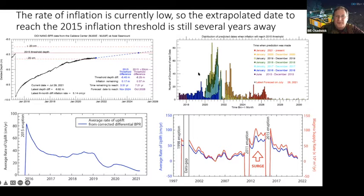And that's shown by this histogram that's colored; early on in the reinflation, in purple here, the dates were early because the inflation rate was very high. And as it gradually decreased, these forecast dates have moved further and further in the future, sort of like a carrot moving ahead of us. So the current dates are 4 or 5 years out just to reach the 2015 threshold.